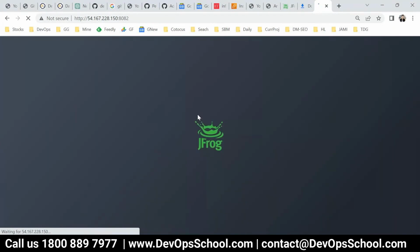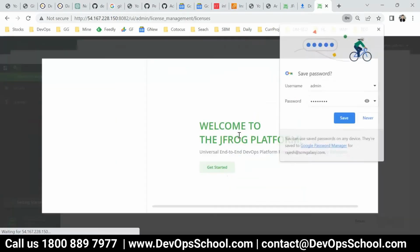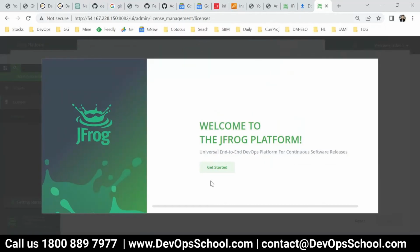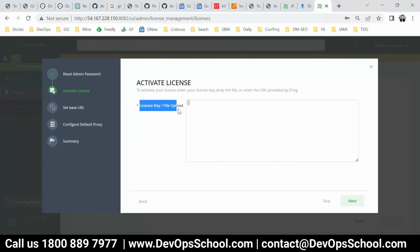Username is admin, password is password, and close. Now you have to reset the password. So ADMIN123, capital ADMIN $123. So reset the password. Now this is something you have to give. Without that, this is the professional version, so you cannot use it.